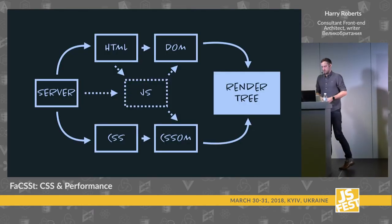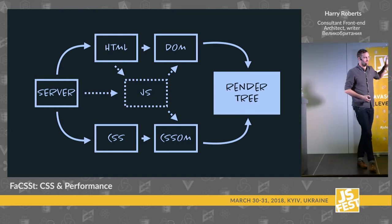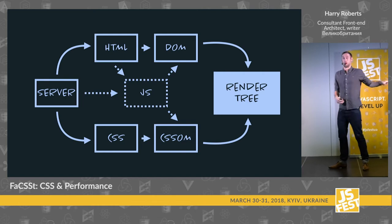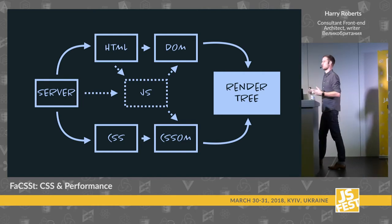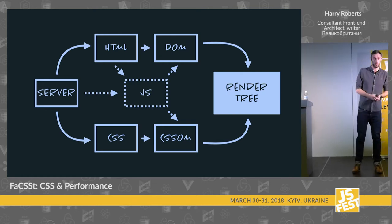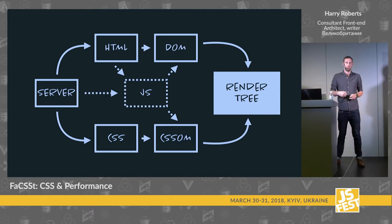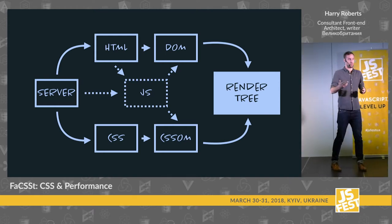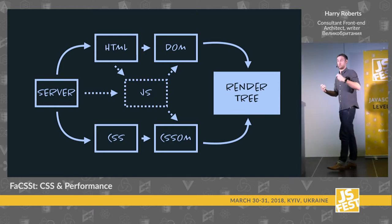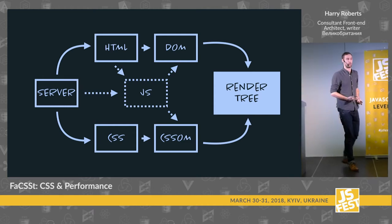When we look at why that is, we start to learn about the critical path, the render tree. This diagram is a very, very simplistic overview of what the render tree looks like, what your critical path looks like. A server's going to give us an HTML and a CSS payload. There could be some JavaScript that could act on that HTML and that CSS. And the results of the HTML, CSS, and JavaScript give us the DOM and the lesser-known CSSOM, and the browser has to kind of transpose those two things into the render tree.